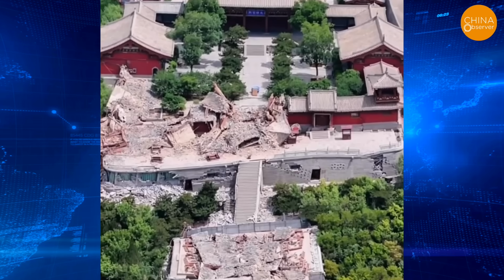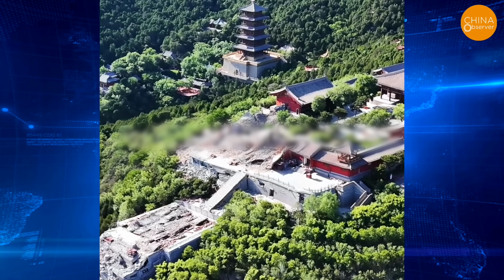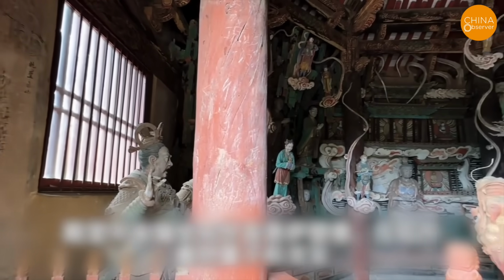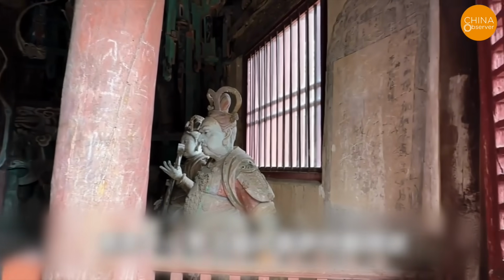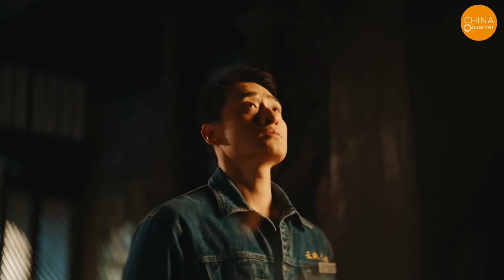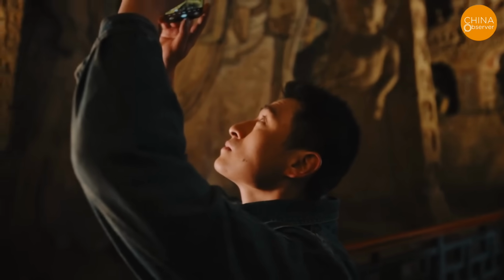The collapsed building had mortar strength of only 60% of the design standard. Beams and columns carbonized like burnt firewood, and the testing equipment can't even detect the laziness of some people. If you ask me, it's all about conducting thorough inspections. Don't just check the buildings. Start by screening out the safety officers who are just going through the motions. The safety of cultural relics isn't up to luck. It depends on people being vigilant.